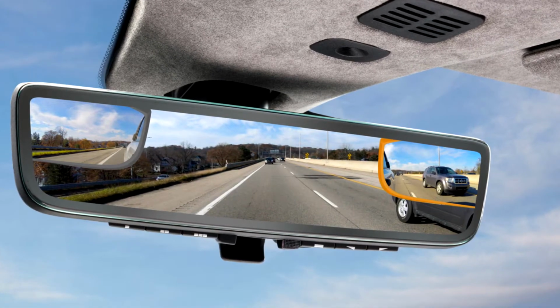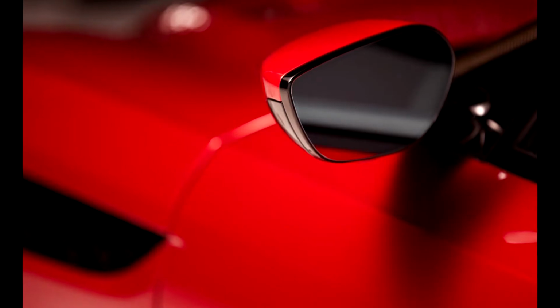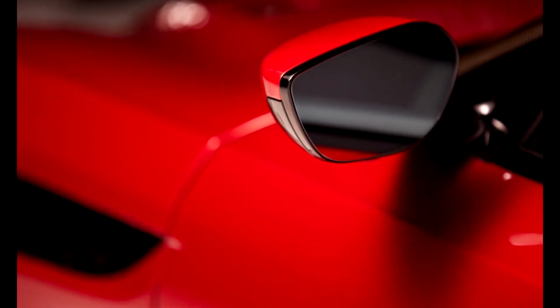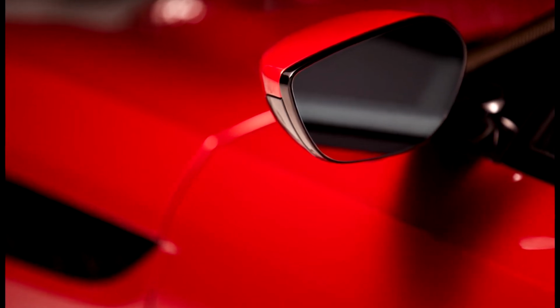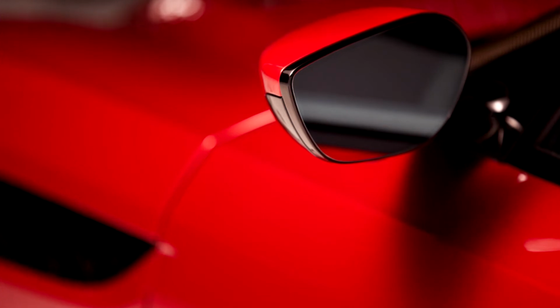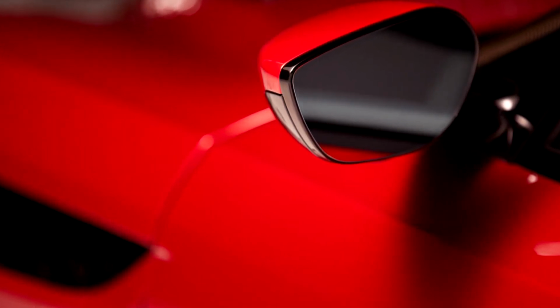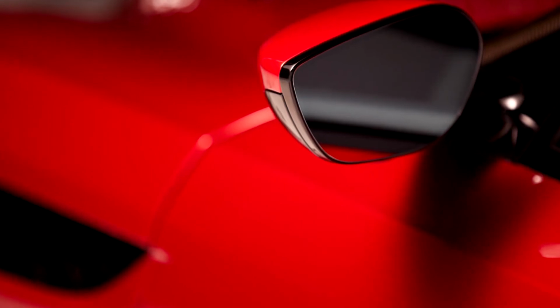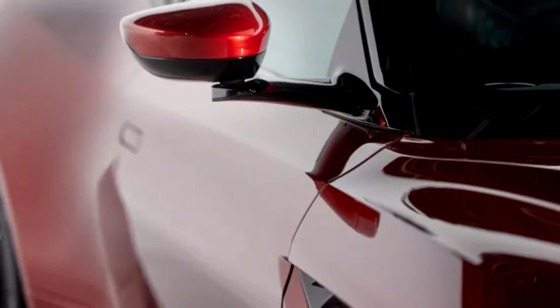Called the Full Display Mirror, or FDM, the company developed the unit with help from Gentex Corporation, an auto parts manufacturer based out of Michigan. The unit can combine three different video feeds simultaneously into one video stream. It allows you to see what's behind you and your blind spots all at the same time.